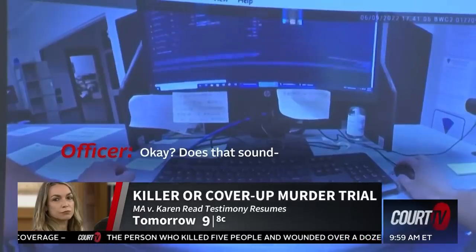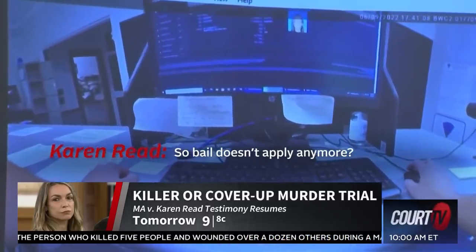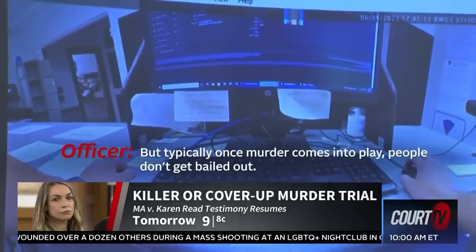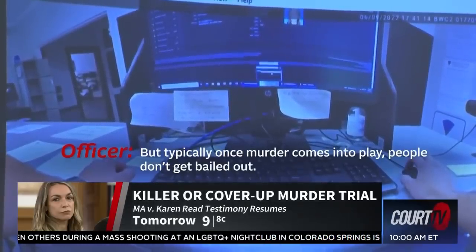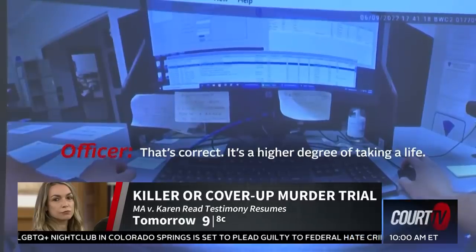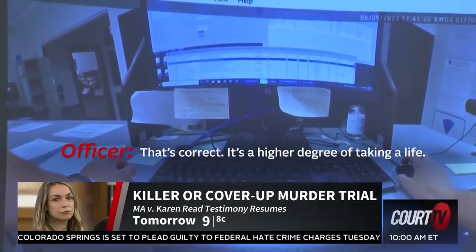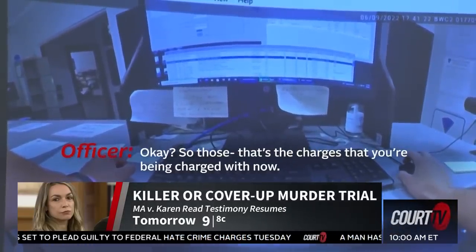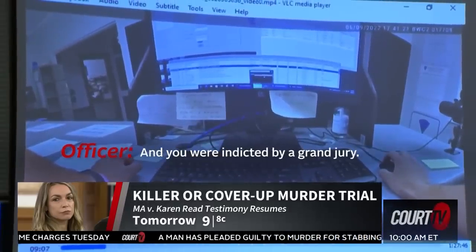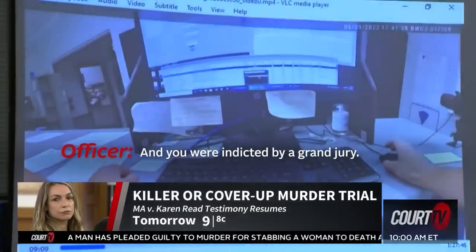Okay? So bail doesn't apply anymore? Typically, I'm not. We don't set the bail. But typically, once murder comes into play, people are going to get bailed out. So it's not manslaughter anymore, is that the difference? That's correct. It's a higher degree of taking a life. Okay, so that's the charges that you're being charged with now. And you were indicted by grand jury.